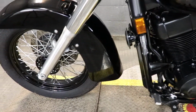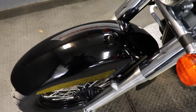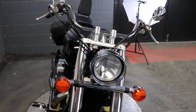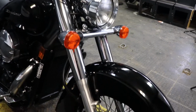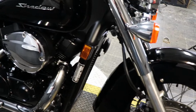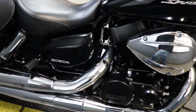So like I said, this is going to be a 2019 model Honda Shadow Aero. It's going to feature Honda's 745cc V-twin in it, and naturally that is paired up to a 5-speed transmission. This particular one we're looking at here only has 1,208 miles on it, so it goes without saying it is absolutely amazing as far as condition is concerned. No chips in the paint, no tears in the seat, and then of course it is mechanically perfect.